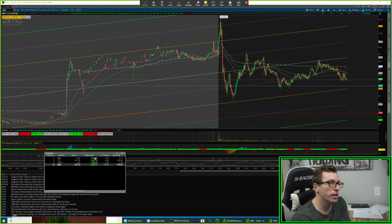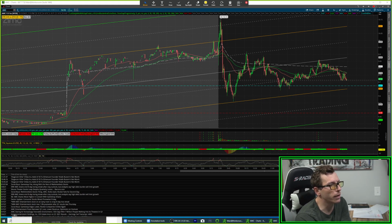So here's the P&L: AMC 140, TTD 233, 184, 460. So pretty much an all positive day across the tickers, but I did have a losing trade there on AMC. I think it was up close to like 400, maybe 500 at one point with AMC, and then ended up giving some money back on another trade. So we'll cover all that here.